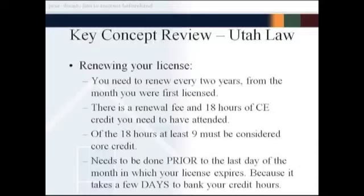You understand that you are going to have to renew your licenses every 2 years. And this has nothing to do with your birth month or anything like that. It's the month in which you were first licensed that they go from. So every 2 years you have to go into the division and renew that license. At the time you renew, you have to pay your renewal fee to the division, and of course you have to have attended your CE credit classes.